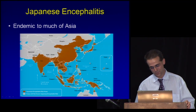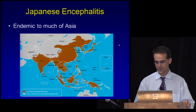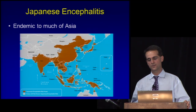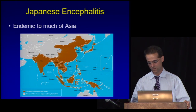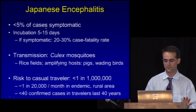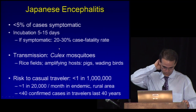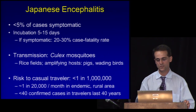Despite its name, it's not only in Japan, so it's in a lot of China, India, all of Southeast Asia, and a lot of Oceania. It's transmitted by mosquitoes, so it's mostly during the monsoon and post-monsoon season, which in this part of the world is in the summer and the fall. That's when the most mosquitoes are present. So if patients get symptomatic, although most patients who get infected with this disease don't actually even have any symptoms, as you can see here, but of those who get symptomatic, up to a third die. And basically there's no treatment for Japanese encephalitis, so prevention is the only thing we can do.